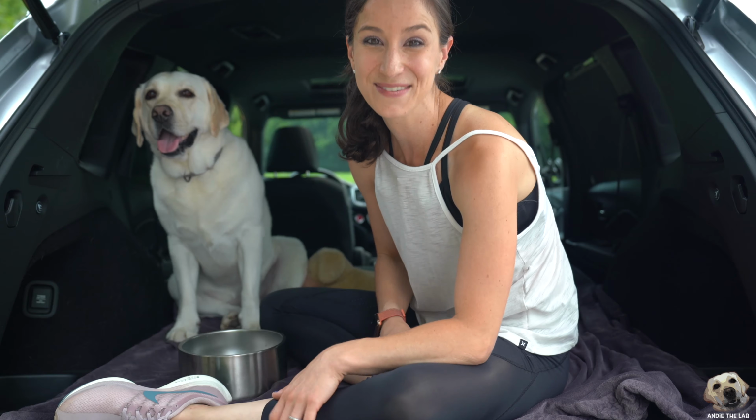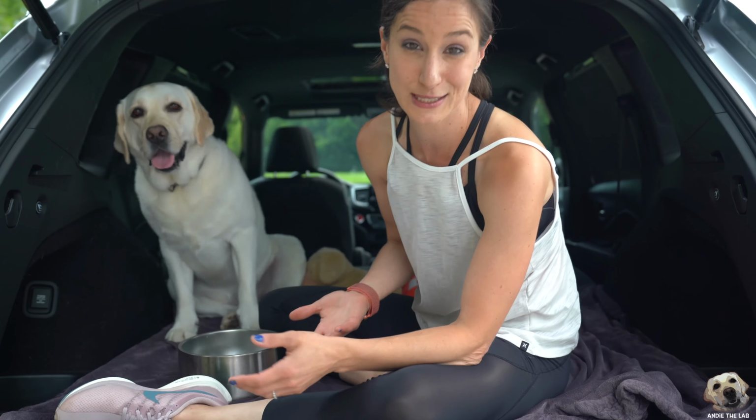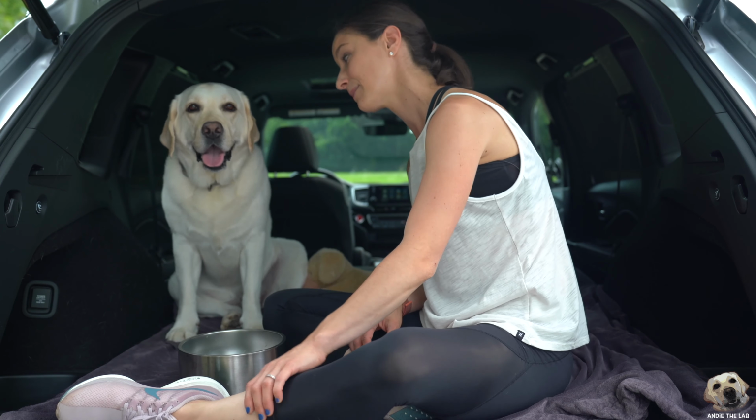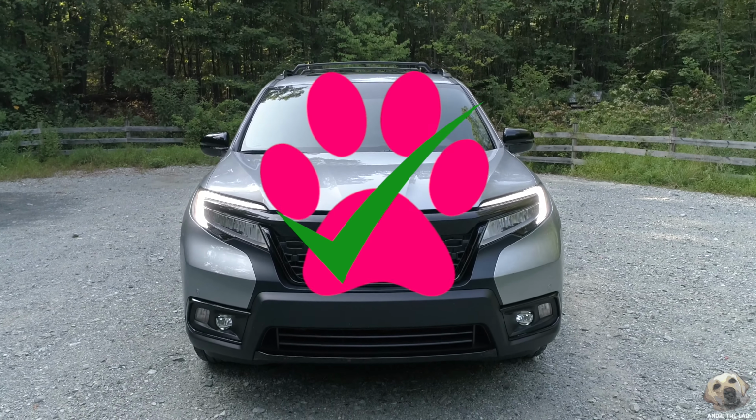Big thanks to Honda for letting us lab test this 2019 Passport. I mean, I think it's pretty obvious, but Andie, is it lab approved? It is totally lab approved.